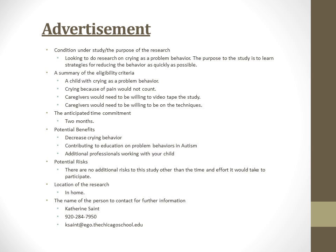This is the advertisement that was used to recruit participants to the study.